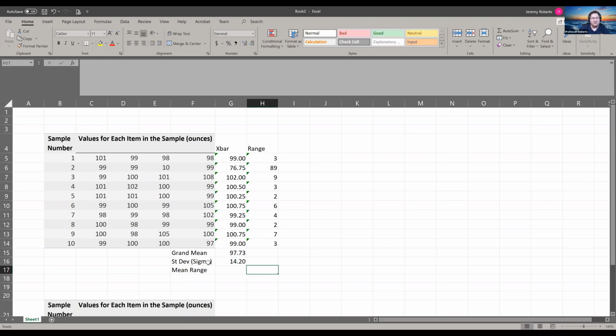So we're just going to do it like we figured out, like did our X bars. So equals average, and then select the group. And like I said, you don't have to put the final close parentheses, you just hit enter. And it comes up to 12.8.